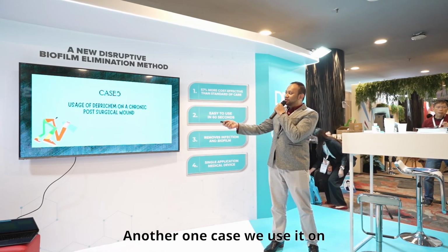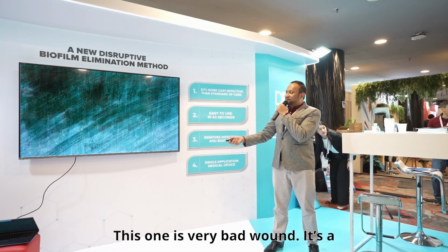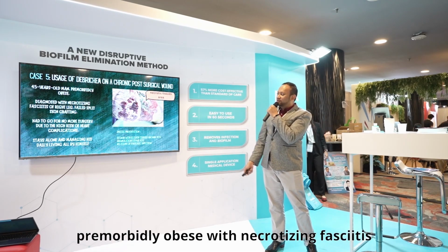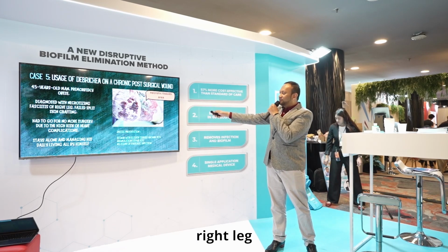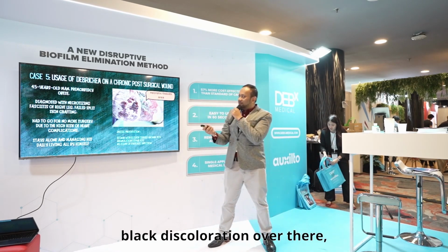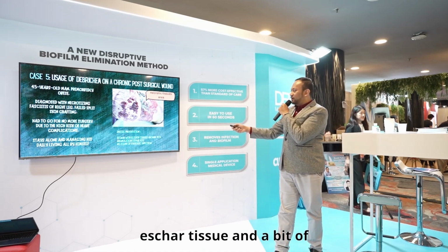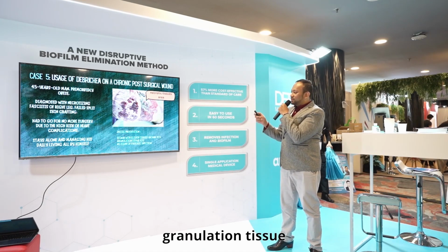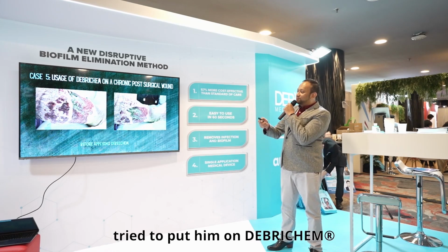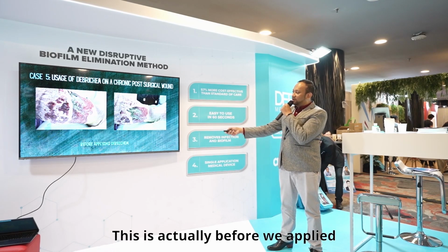Another case, we used it on a chronic post-surgical wound. This one is a very bad wound. It's a case of a 45-year-old man, morbidly obese, with necrotizing fasciitis over the right leg. The initial presentation had a bit of black discoloration. There was eschar tissue and not much granulation tissue, but more eschar tissue. So we tried to put him on DEBRICHEM. This is before we applied the DEBRICHEM.